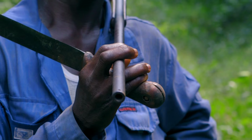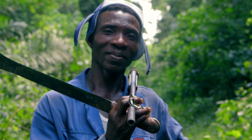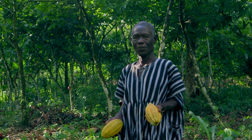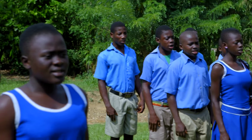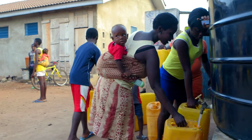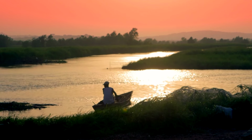People around Atewa need to be trained, and funds need to be made available in economic sectors such as tourism and sustainable farming. The local community want to conserve the forest but lack the resources. Accra and other downstream areas need to lend support to the sustainability of the forest and its resources.